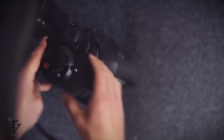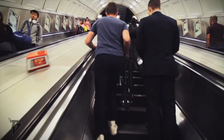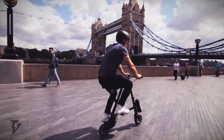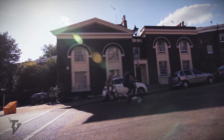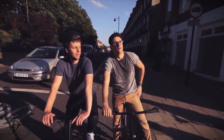With the Abike Electric, you have no more delays while waiting on public transport. It can be transformed and ready in less than 10 seconds, and you can now arrive happy and on time. Because it's so light and compact, the Abike Electric can be transformed and taken with you, so no more looking for space in the bike park.